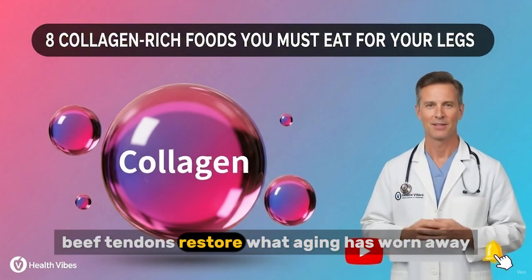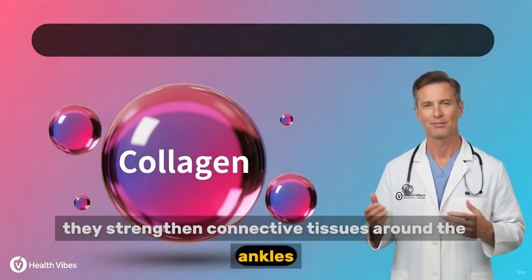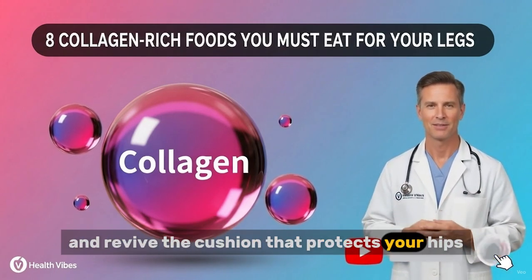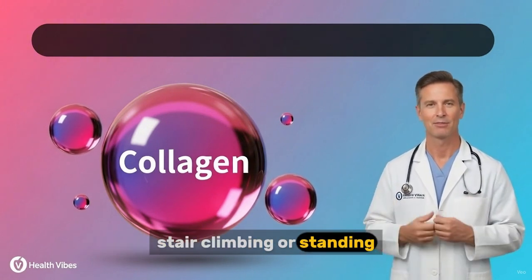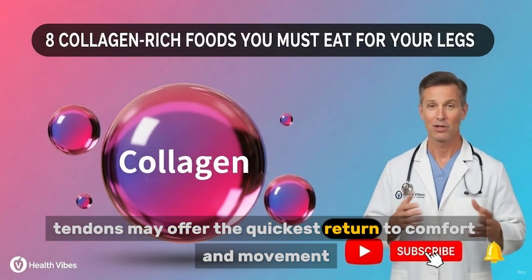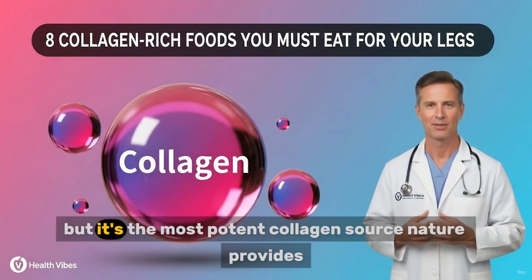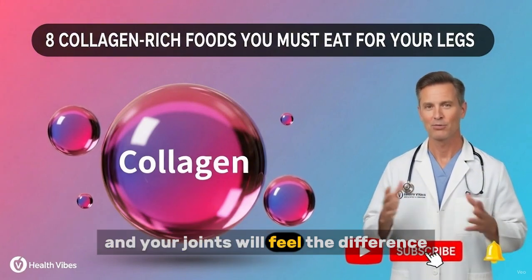Beef tendons restore what aging has worn away. They strengthen connective tissues around the ankles, rebuild cartilage in the knees, and revive the cushion that protects your hips. For seniors who struggle with walking, stair climbing, or standing, tendons may offer the quickest return to comfort and movement. It may not be trendy or flashy, but it's the most potent collagen source nature provides. And your joints will feel the difference.